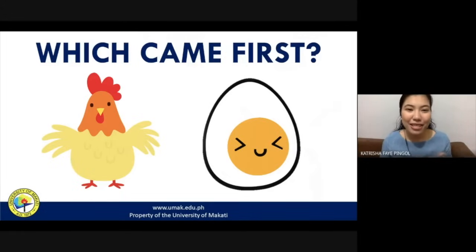And then some of my students would rebut with the idea that if you translate these two terms in Filipino or in our local language, it has to be the egg that came first because itlog, the letter I, comes first before the letter M, which is the beginning letter of the word manok, which is the Tagalog term for chicken. So there have been a lot of funny responses regarding this one, and it's been a long-standing debate, not just among common folks, but also in the scientific community as well.